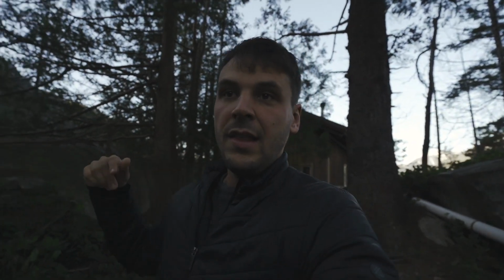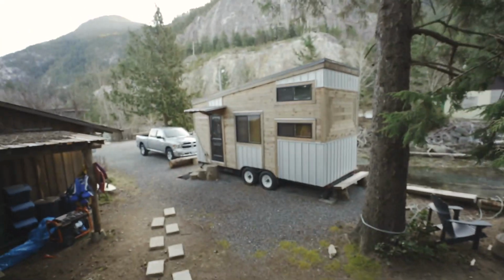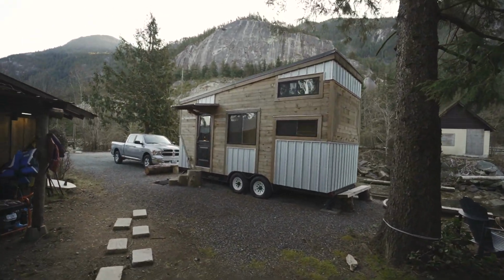So this property actually has a few different accommodation options. We found this one here, which is the cabin. They have a little tiny home and then another tiny home that's on the water. And then I think the owners actually have a cabin on the other side, which we won't go near, but I'll take you to the other side where the tiny home is. Get a sneak peek of what it all looks like on this property. So here, that's one of the tiny homes.